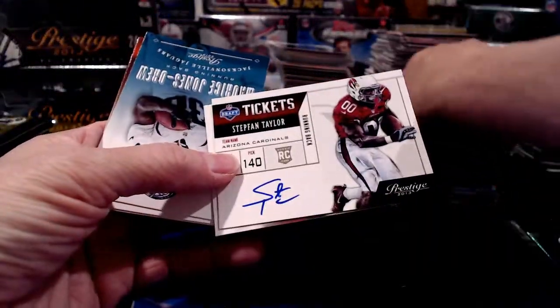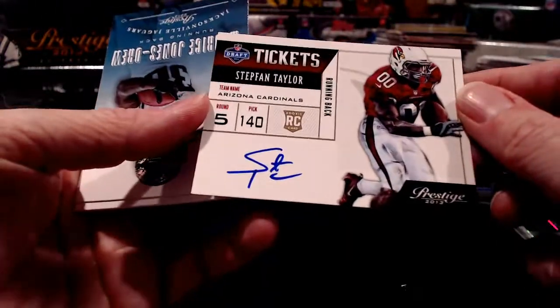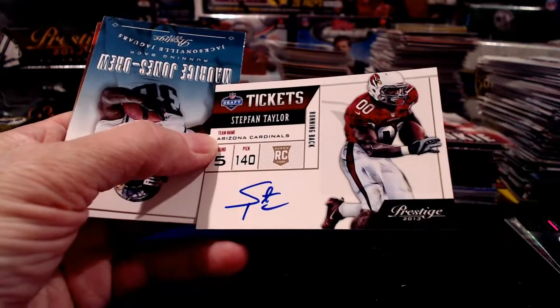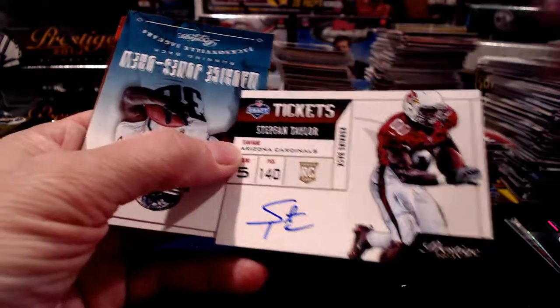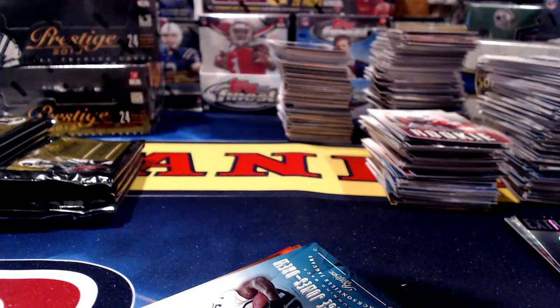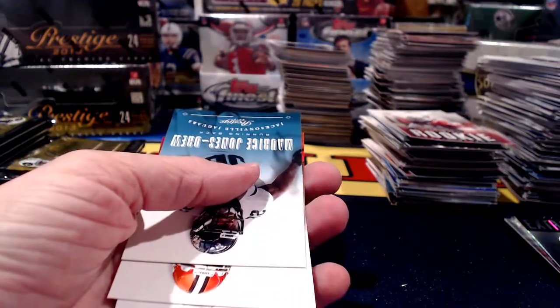All right, another Cardinal, Stephen Taylor. Again, this is an on-card auto, but this is a Draft Tickets card, which is, I think, slightly different. Our other was Draft City Destinations for Eddie Lacy. The Stephen Taylor is nice on-card as well on the Draft Ticket, but not the Draft City Destination necessarily.